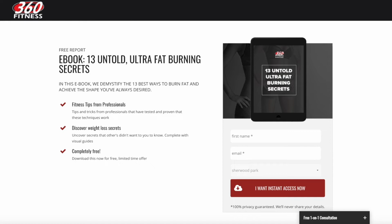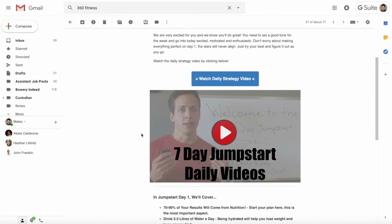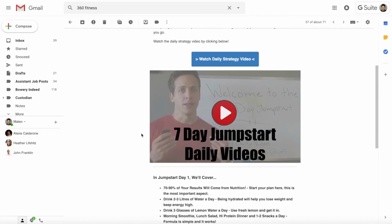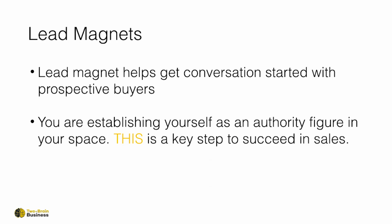After someone opts in for the ebook, Jack puts these prospects in an automated email nurture and follow-up sequence that provides even more value. And then there's a call to action at the bottom of each email. In most cases, it drives the prospects to book a free consult. Now, this does a few things.